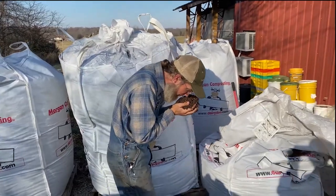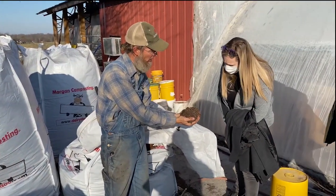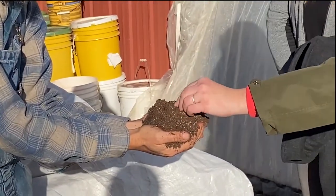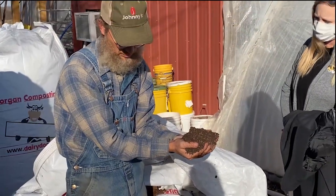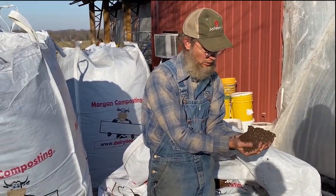So that's our product. It's a little more texture, a little better drainage, a lot more nutrients. You don't want high nutrients to start in. There's high salt to cause you all kinds of problems. But once you get those plants going, then you can put quite a bit of nutrient charge in them.